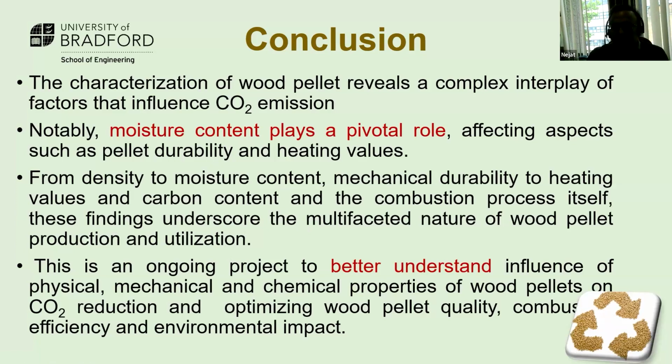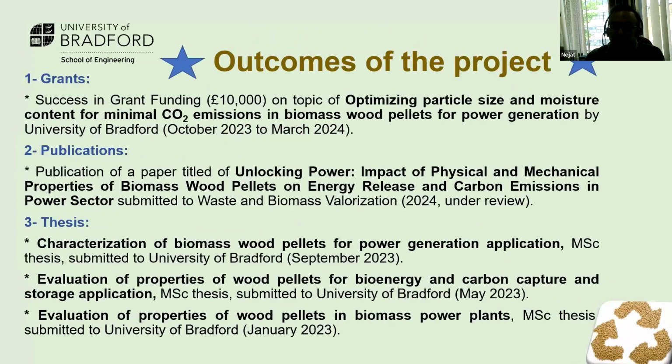For your information, this is an ongoing project. We are trying to better understand the influence of physical, mechanical, and chemical properties on CO2 reduction, and finally find the optimum wood pellet quality, which we can recommend to industry to order.